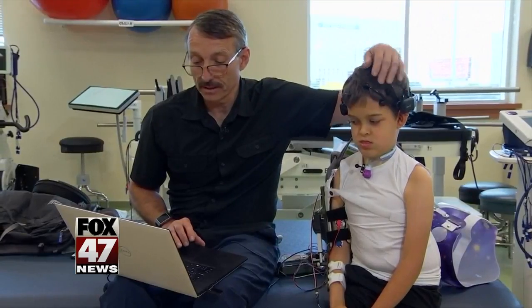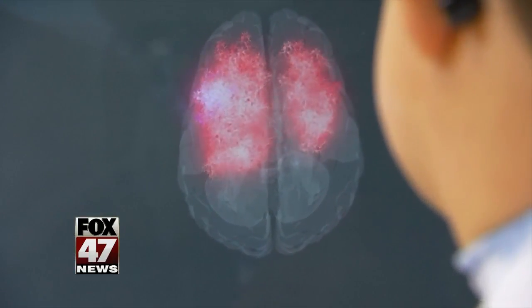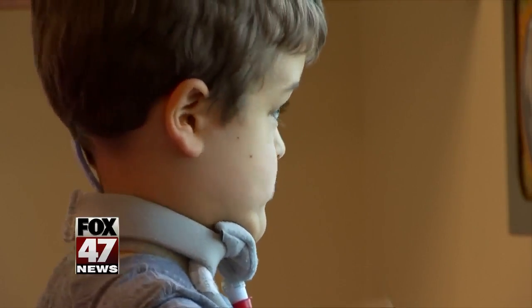"Just to be able to see that he can raise and lower his arm with his own stimulation, that's awesome, and we hope that one day it will be because he's got the strength to do it." "It's getting better." Braden thinks it's pretty awesome, too. "Inside the day I got my first Nintendo Switch, kinda. I was like, jumping for joy." "There you go." Another tool for recovery from a condition he is determined to beat.